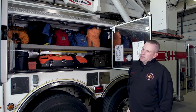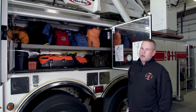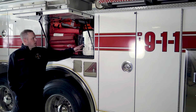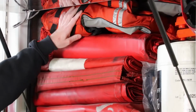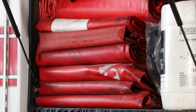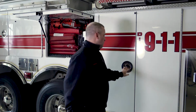And behind there is our ground monitor that we would use as an unmanned hose line on a large defensive fire operation. In this compartment, we have oil dry for those car accidents, triangles to set up a safety zone on those accidents, a PFD life jacket, and an assortment of salvage covers. As a truck company, we are often put in charge of salvage to protect things inside a building that's been on fire from water damage. So these are what we would use in that situation.